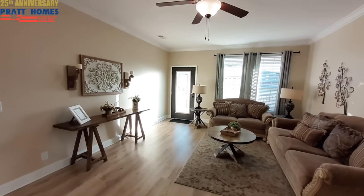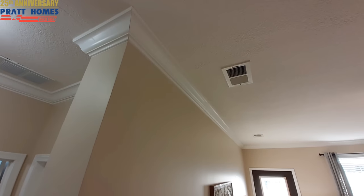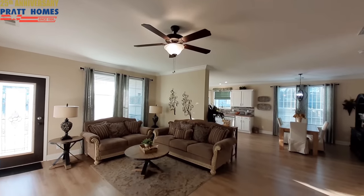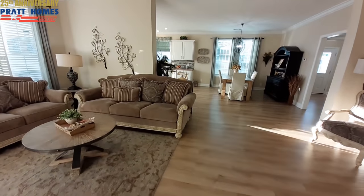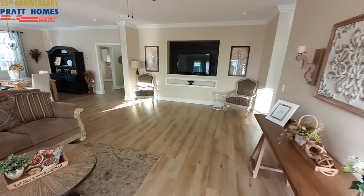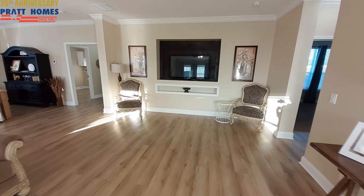And look at the size of this living room. Then we've got the crown molding. Big 6-inch crown molding. Now these are 9.5-foot ceilings. So not only is this home large, but the 9.5-foot ceilings just makes it feel even bigger than it already is.